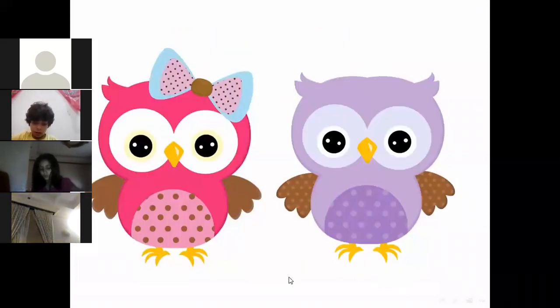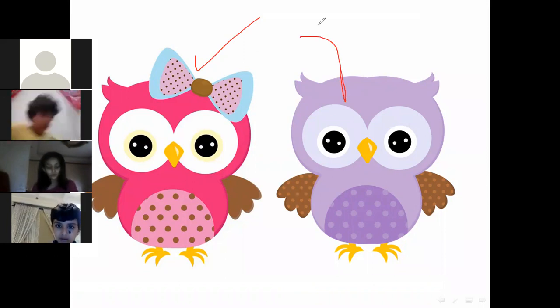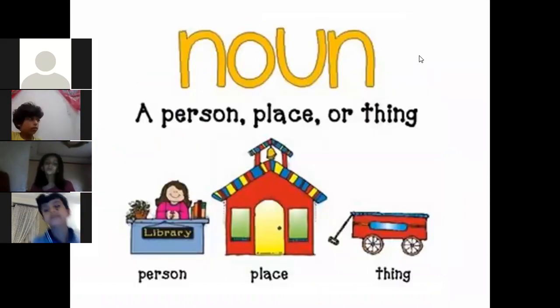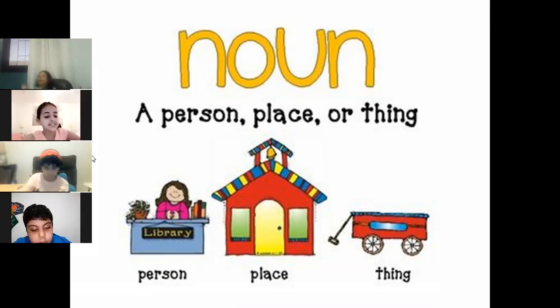But if we want to compare them, which one is nicer than the other? Maybe someone will say the pink owl is nicer than the purple owl. Another one will say, no, the purple owl is nicer than the pink owl. So we can compare between two things by using adjectives. We said the adjective is a word that describes the noun. So what's the meaning of noun? The noun is a name for a person, place, or thing.